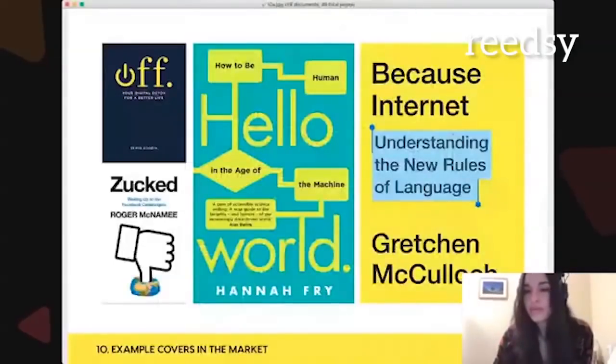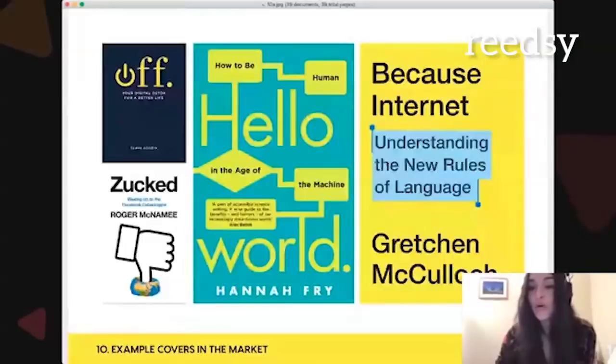books like Because Internet, Off. There are other books called Essentialism or Selfie. All of these work really well with bright, zingy colors or a very stripped back color palette, and using your title to really hone in the audience rather than images. But again, as I said, bring in the social icons if you want some images.